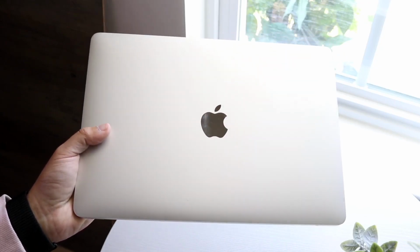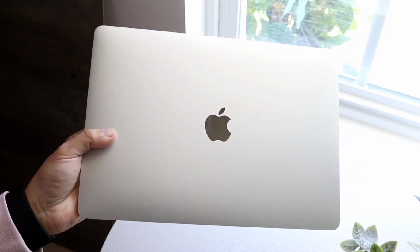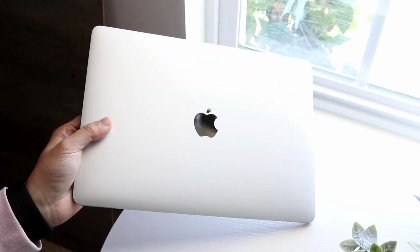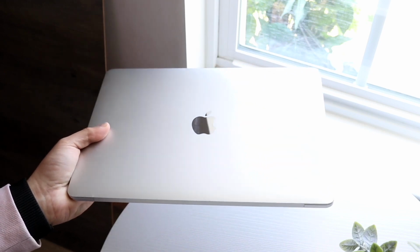I've definitely seen worse displays, and this is a very good display, especially considering it came out in 2018 and stemmed from the 2016 design. It still looks very beautiful, and I don't have that much to complain about here from a design perspective. So that right there definitely gets a thumbs up from me for sure.